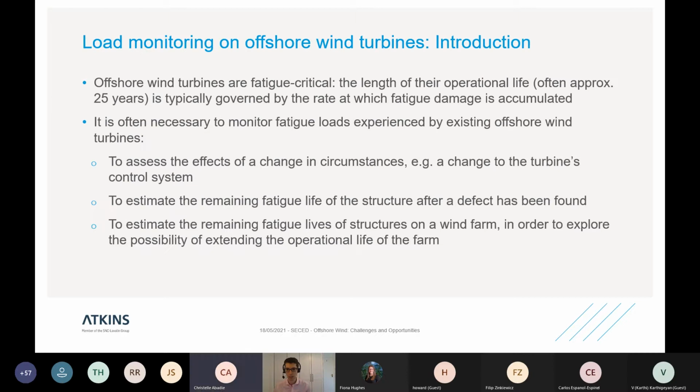Okay, so let's begin by talking about load monitoring and offshore wind turbines. These structures are fatigue critical, which means that their operational life, which is typically designed to be around 25 years, is governed by the fatigue loads they are subjected to. By fatigue loads, what I mean is the rate at which fatigue damage is accumulated.